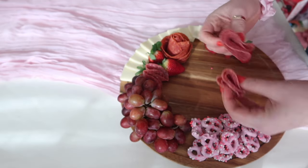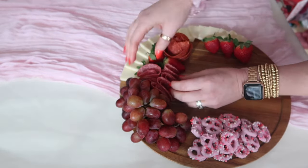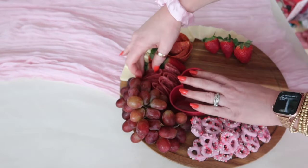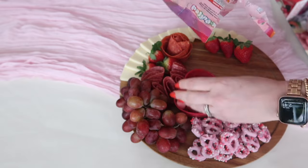My tips for creating the perfect board are to make sure everything touches. You don't want to see any of the board under it, and you want it to look really compact. Don't put like items or colors together. You want to create visual interest. And make sure things have some height. Fold things, stack things, and generally just make them as tall and voluminous as possible.